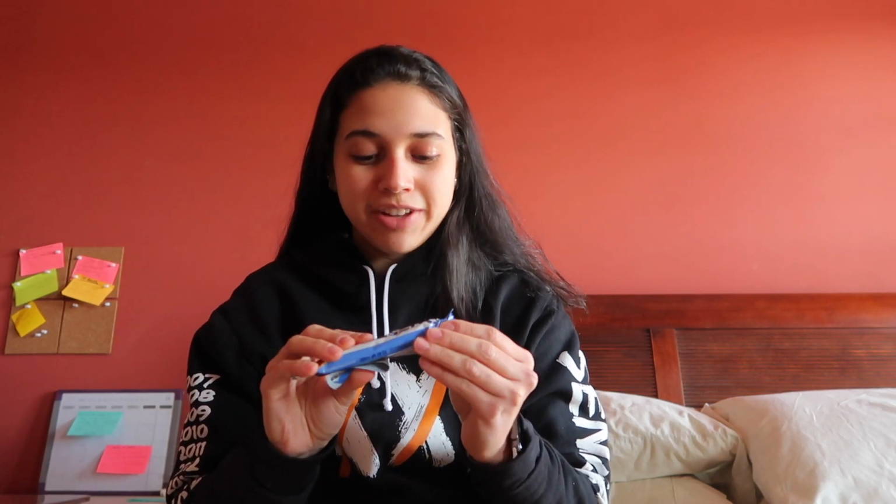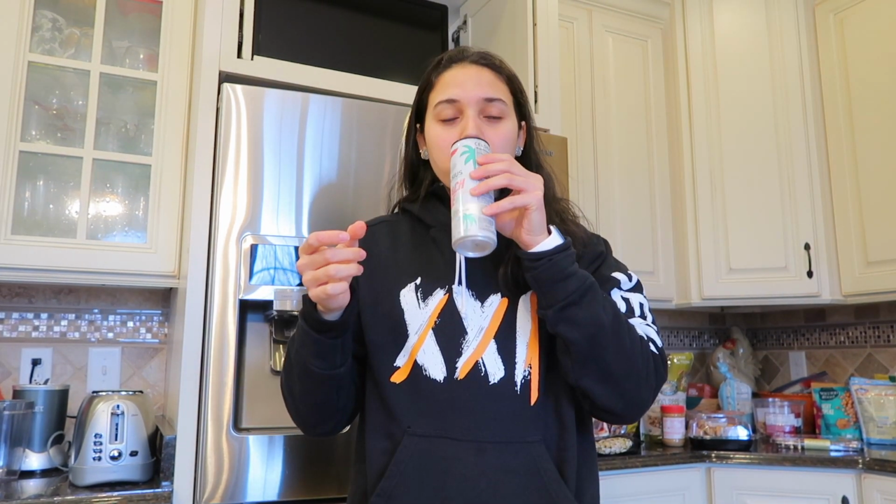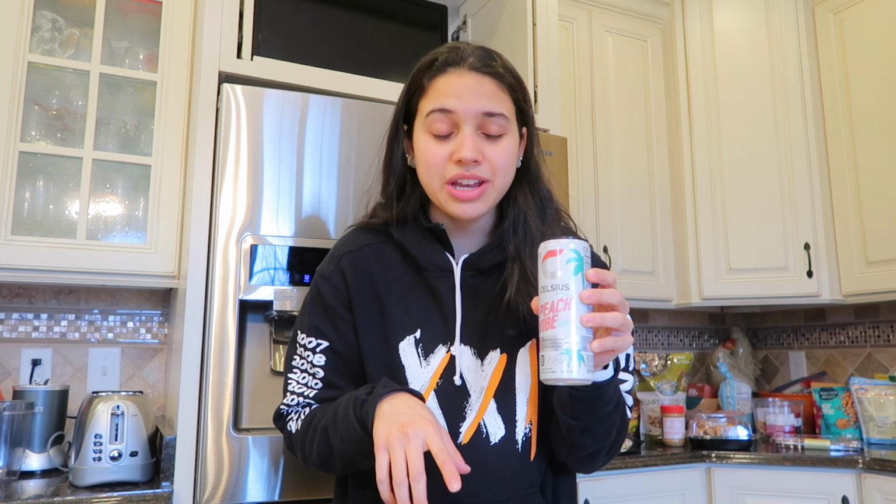You guys know I'm obsessed with these. This is the blueberry muffin. This is my favorite out of every single one of the other ones. I don't know why. I'm gonna have my Celsius drink before going to the gym. I haven't had a Celsius drink in a minute, so I'm so excited to have this one. This is my last one, so yeah, I'm about to cry.